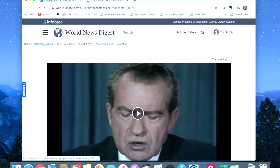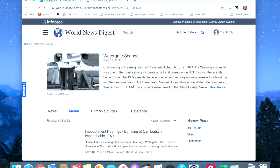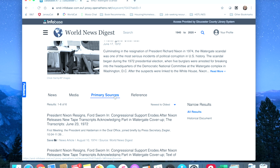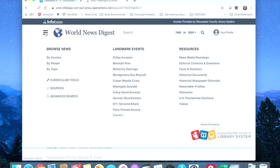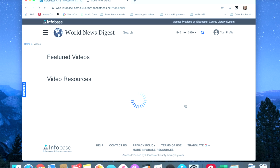Let me show you some of the other things that this website offers. Other tabs you can click on within a subject are primary sources and references. But I'm going to go back up to my 3 bars that take me back to my menu. And this time I'm going to show you some of the resources I can focus a little more on. For instance, I could go to facts and statistics, but what I really want to do is see historical videos. So I click on that, and it gives me some featured videos.